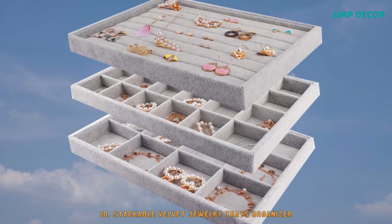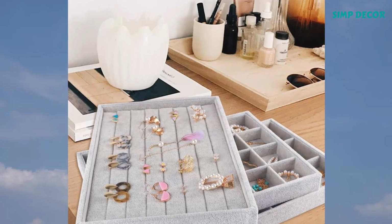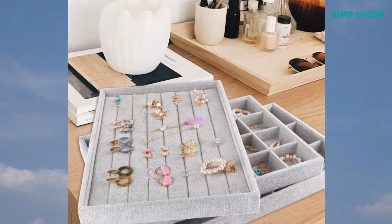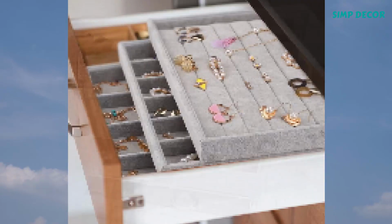10. Stackable velvet jewelry trays organizer. Made of high-quality velvet and composite boards, the organizer trays are soft to the touch and elegant in appearance, protecting your jewelry from any kind of damage.